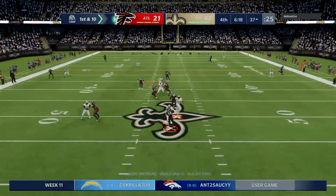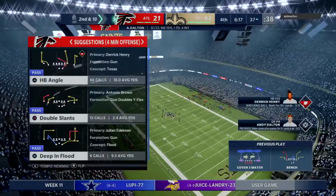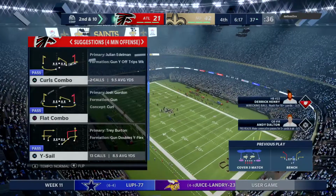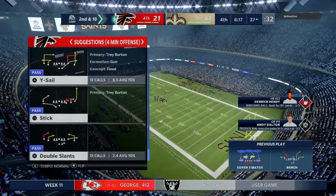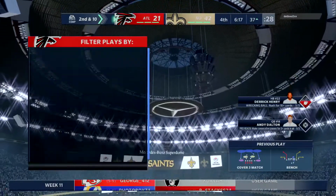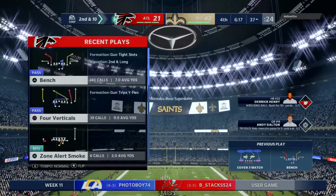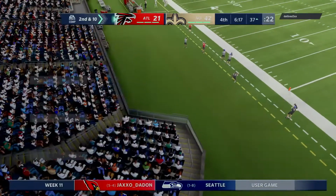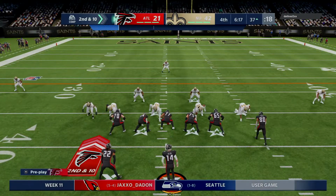Now what can Dalton do? Toward the center of the field, but it's incomplete. Derrick Henry, the intended receiver, out of the backfield. And that'll bring up 2nd down. It certainly didn't appear that that's where he wanted to go with the ball initially, so he tried to get something out of it by dumping it off to his running back unsuccessfully. Line of scrimmage, again the 37 as they line up 2nd and 10.